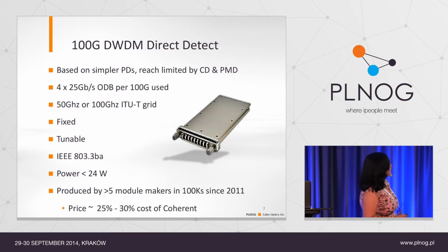So this is the direct detect 100G module that is available right now in the markets. This is actually based on a very simple PD. So it actually has a nonlinear function between the electrical and the optical domain. That is actually the reason why it's also limited by CD, because you cannot do chromatic dispersion compensation in the electronic domain.